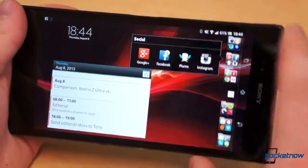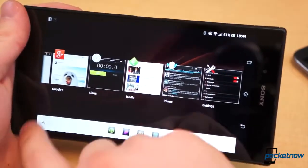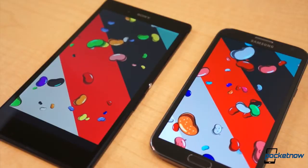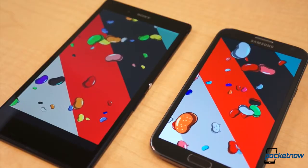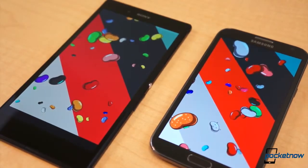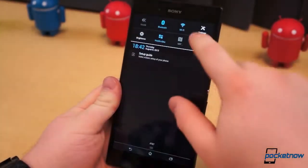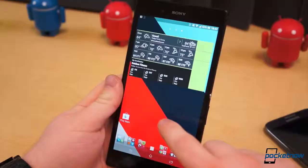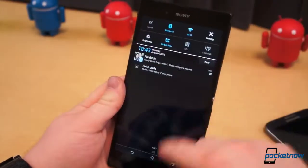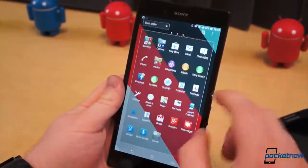However, the display of the Z Ultra and the superior design and build quality make it a very close match. Though the software offered on both of these smartphones doesn't look all that similar, the features beneath the surface put them on a fairly level playing field. At its core, the Z Ultra is running Android version 4.2.2 beneath Sony's expansive customizations. If you've used an Android-powered Sony device in the last year or so, you'll be able to find your way around fairly easily. Not a lot has changed.